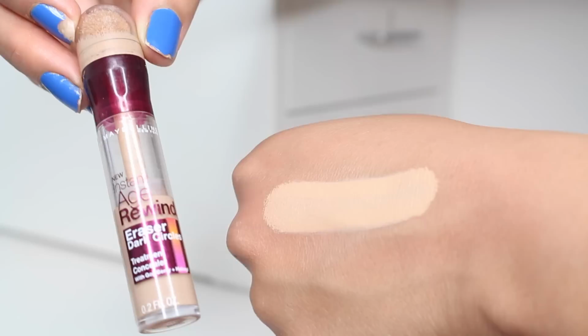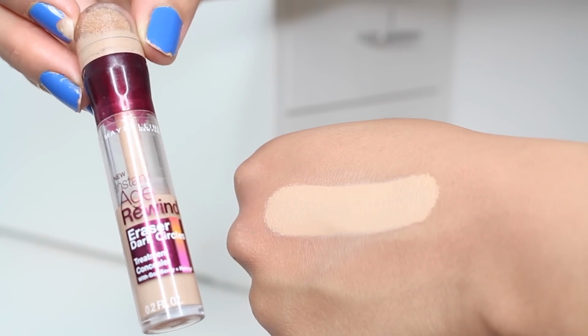Up next is a Maybelline concealer that has been hyped up on YouTube for years. It is the Maybelline Instant Age Rewind. This is the one that comes with that fluffy top, but if you do not like that applicator, and this is my second time repurchasing this, you can pull that fluffy top off and then just twist it up and pat it under your eyes if you don't like the idea of the little puff, but I do like that. I don't feel grossed out about it or anything.